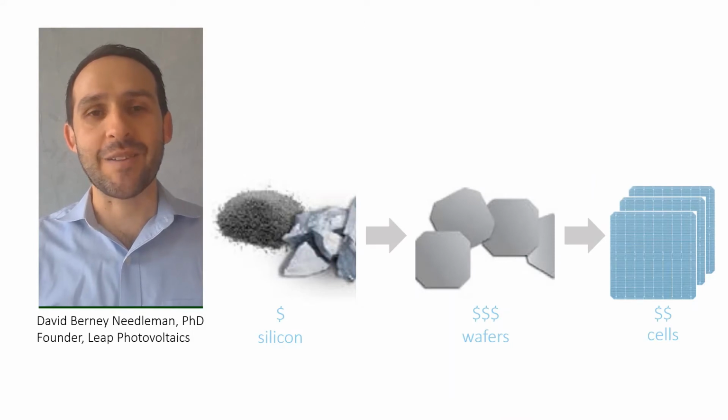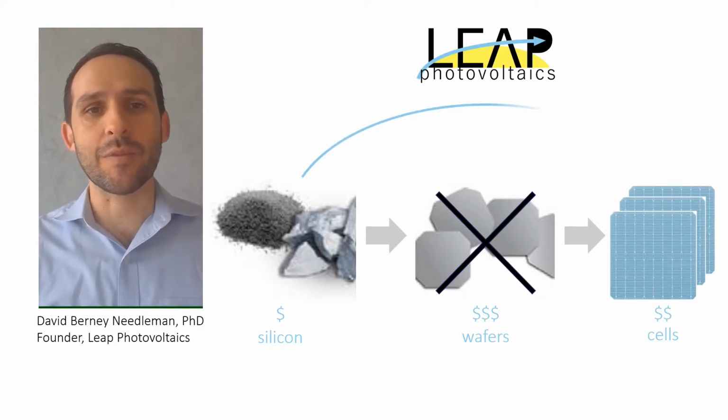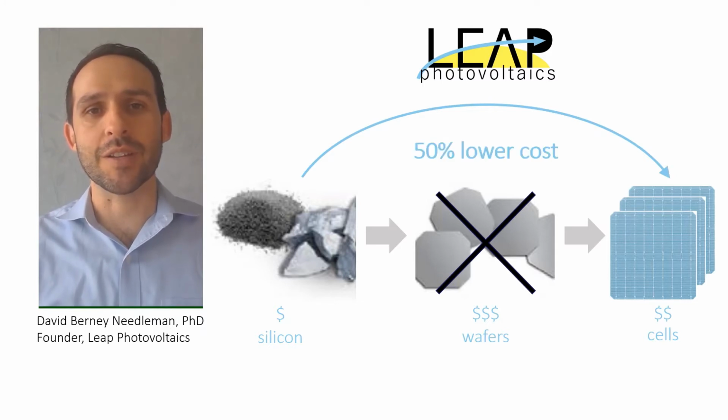Leap Photovoltaics is solving these challenges with solar cells that deliver the high efficiency of silicon and even better reliability at half the cost. Our unique process eliminates wafers, going straight from refined silicon to a finished solar cell, and uses established materials and off-the-shelf equipment to quickly commercialize and scale up manufacturing.